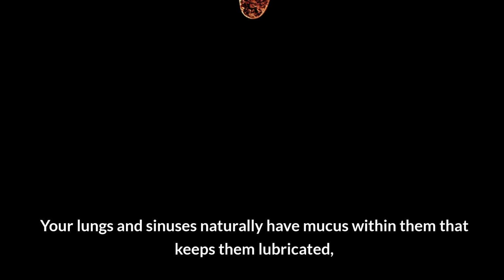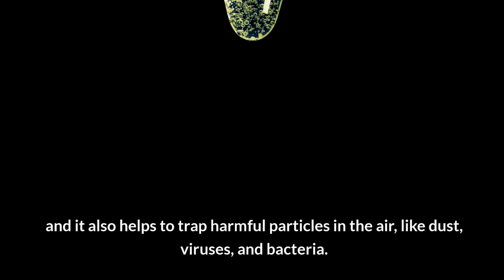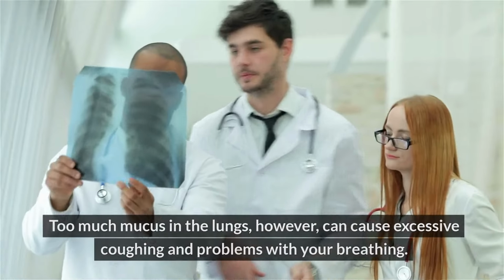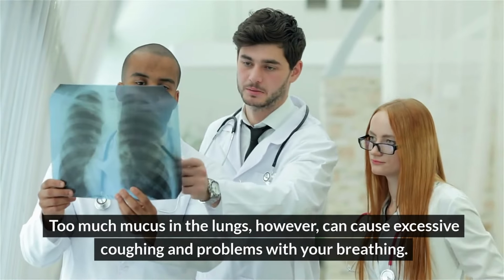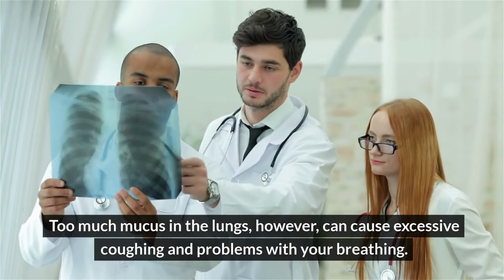Your lungs and sinuses naturally have mucus within them that keeps them lubricated, and it also helps to trap harmful particles in the air, like dust, viruses, and bacteria. Too much mucus in the lungs, however, can cause excessive coughing and problems with your breathing.